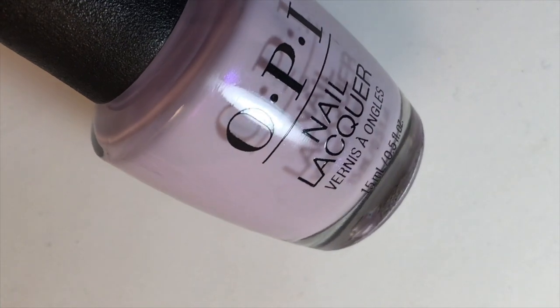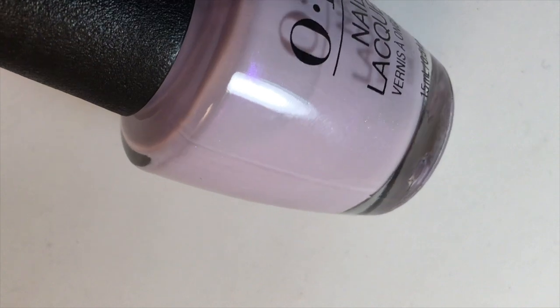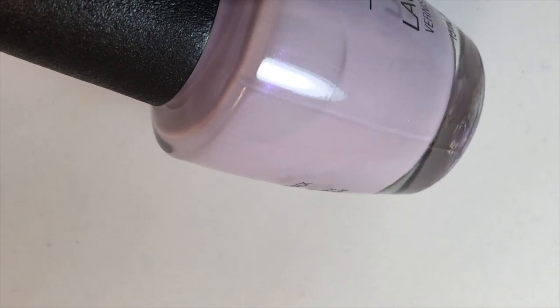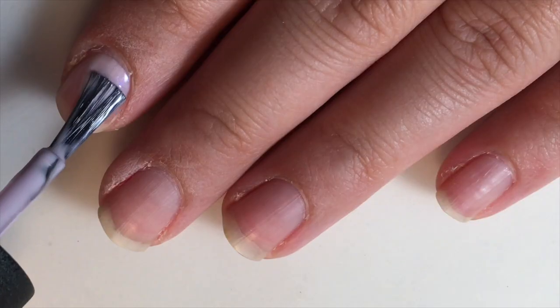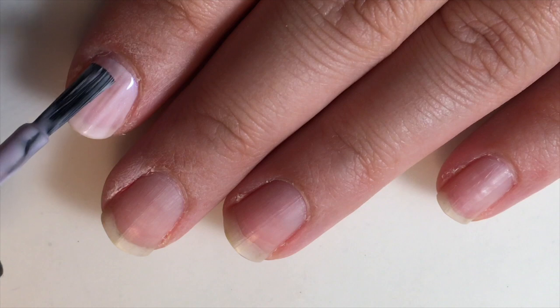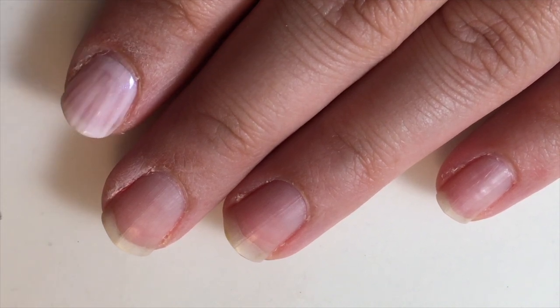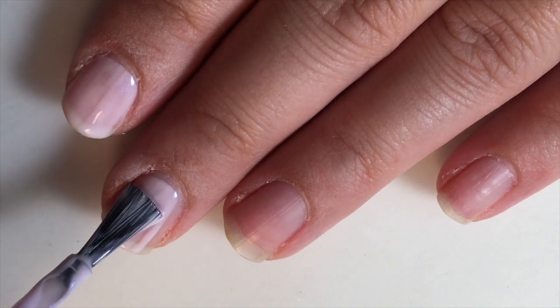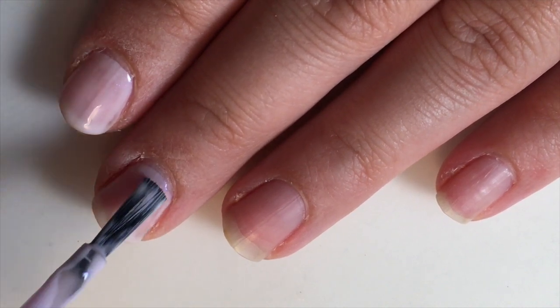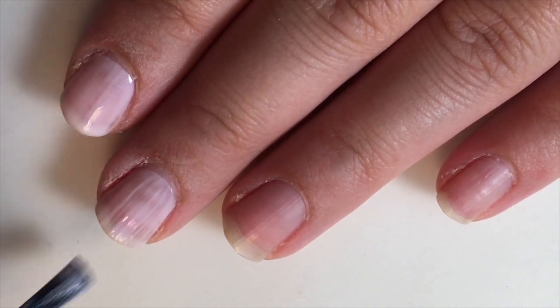Next up, we have Frenchie Likes to Kiss, and this is a purple shimmer polish, and you have like a violet purple to pink shimmer in this polish. And here is one coat. This one is very sheer on this first coat as well. So we will definitely need a second.